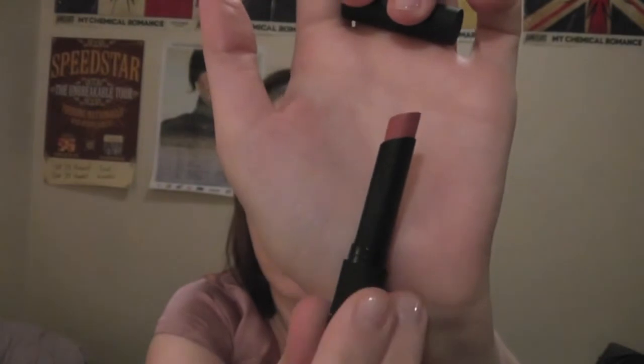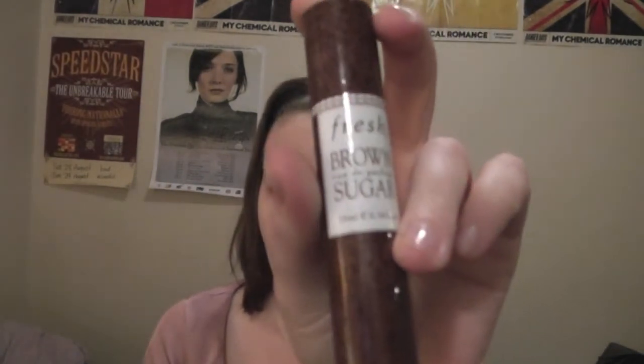I also got another Rouge Volupté in just number 1 because it's one of my favourite lipsticks, and I'd almost run out, so I repurchased while I was over there. And I also got a NARS Pure Matte lipstick in Montenegro Bay, which I saw swatches on Temptalia a few weeks ago, and I thought it was amazing, so I had to get that as well, of course. A Fresh brown sugar rollerball as well.